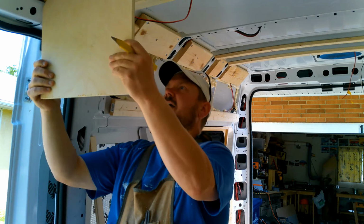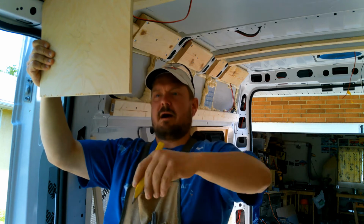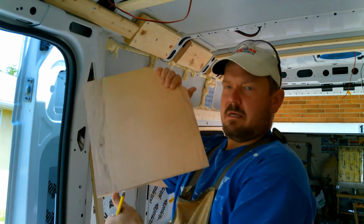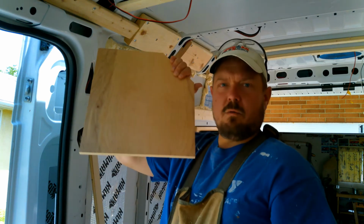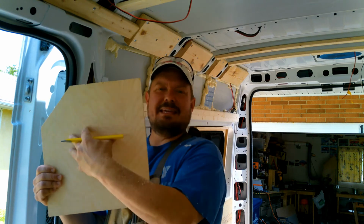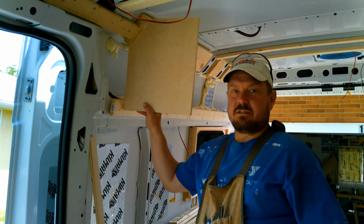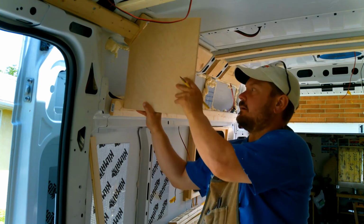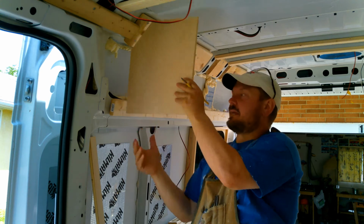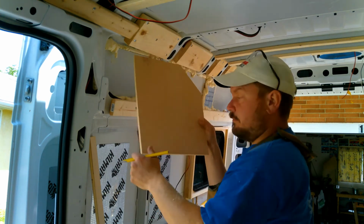So for this guy, we're going to start with the bottom piece, and I'm going to mark where I'm going to put 5 screws in the bottom. This is going to be the inside of this particular carcass. It's going to fit right up here. You'll see this side when you open up the cabinet, but you won't see this side because there will be another carcass abutted to it.